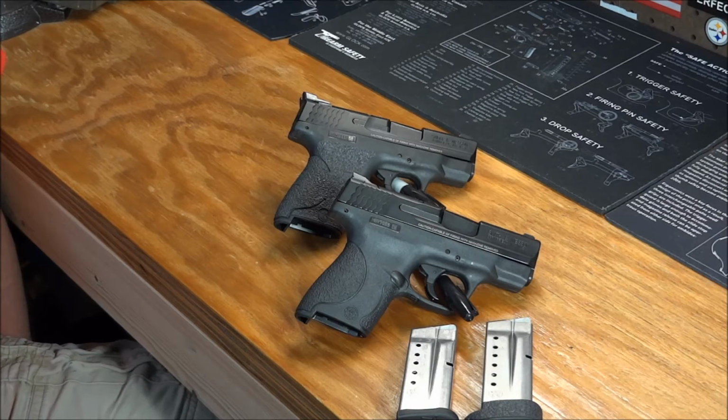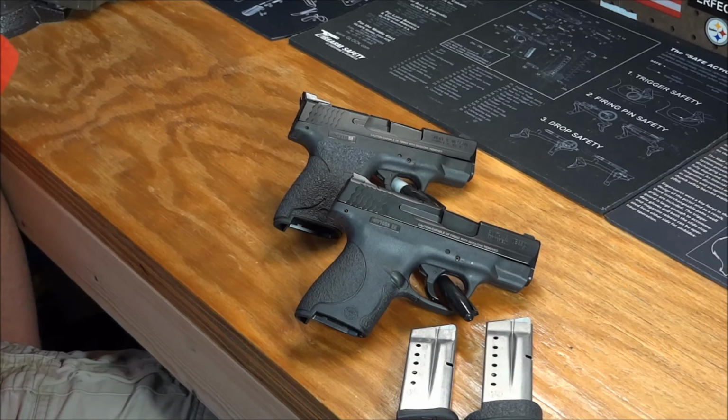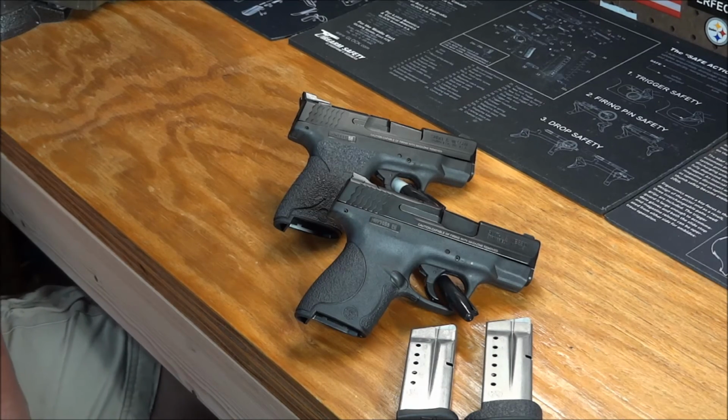I agree with the people that say for a concealed carry weapon, you do not want to have a real light trigger pull. And if you don't understand the reasoning behind that, it's because if you have a real light trigger pull on a weapon that you carry concealed, there are 2 areas that could really get you in trouble. One, just in drawing or handling your weapon, if you accidentally bump the trigger in certain circumstances, it could discharge. You don't want that.